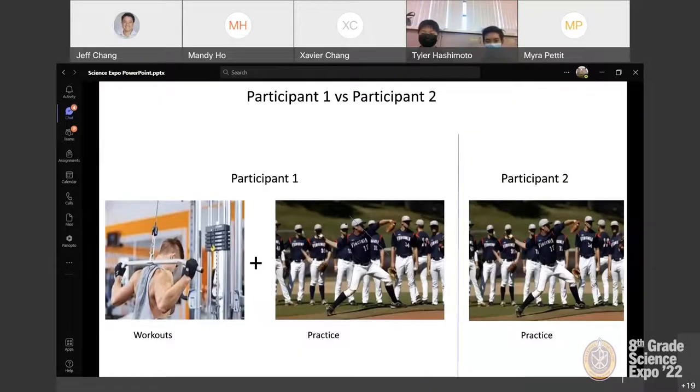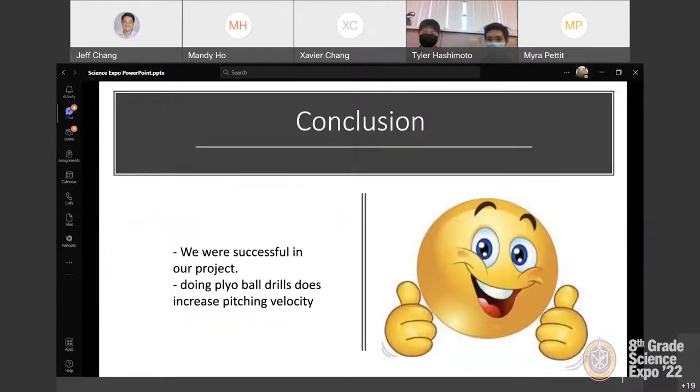Even though our experiment was good, there were a couple of errors that happened, such as participant 1 had workouts every other day while participant 2 only had practices. Our experiment was successful. It matched our hypothesis, and overall, participant 1 became a better and faster pitcher. His velocity increased in 4 weeks by a tremendous amount.